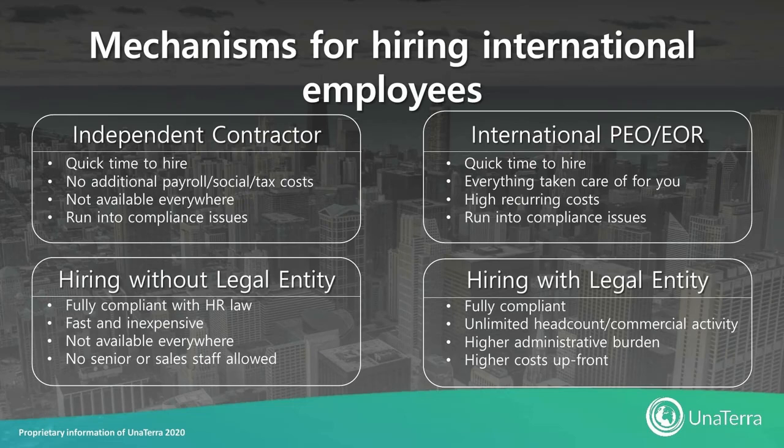And then the last one is hiring with a legal entity. Obviously, this one is fully compliant, both HR and corporate law. You can have an unlimited number of employees in commercial activities. So sales staff are okay, senior level staff are okay. There's going to be a higher administrative burden and higher costs up front.